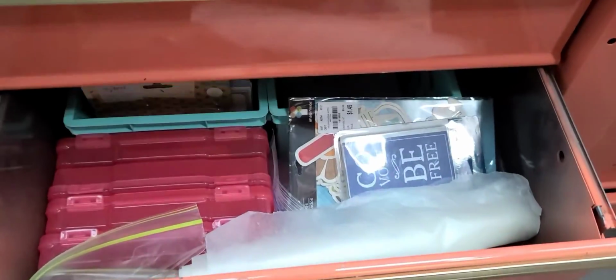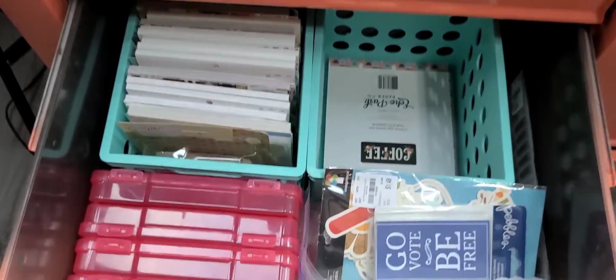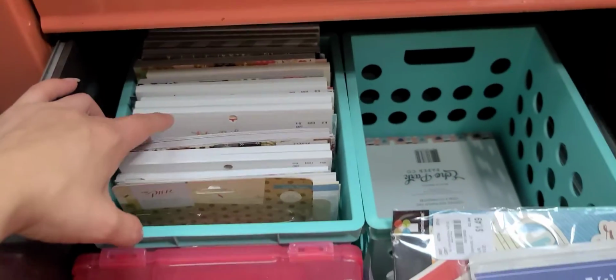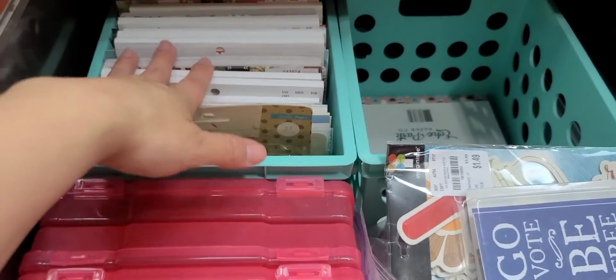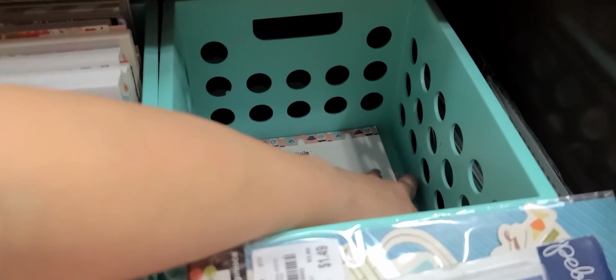Alright, my last drawer. It's the biggest drawer, and it gets stuck. We're going to grease that, just not right now. This is where I keep my 6x6 paper pads. Now, I have one that's full, along with some of my frames and ephemera pieces that I've had for eons. This is my newest one. Let me pick it up real quick, guys.